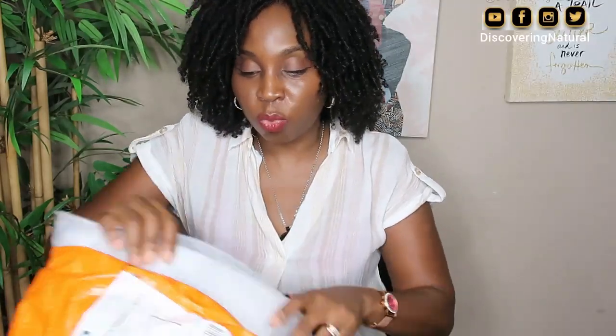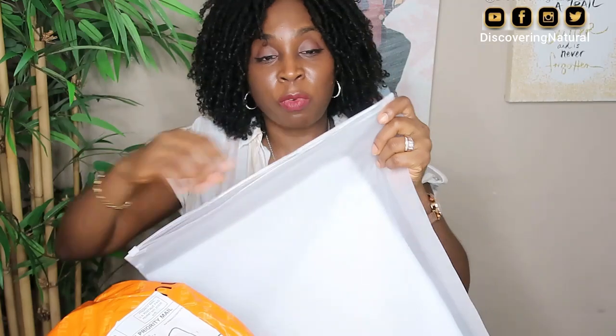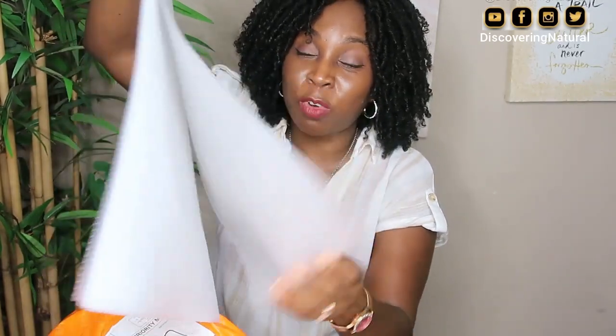I also got refrigerator liners because I was looking for them, and they're so expensive, and on Temu I get them for very, very cheap. I got so many refrigerator liners and they're reusable. You can wipe them off because the refrigerator always gets so dirty with spills and stuff. So using a refrigerator liner is the best if you want to save your refrigerator.